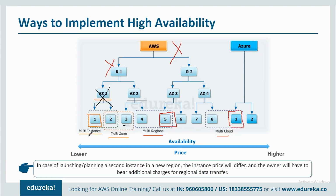But as we move from multi-instance to multi-cloud, the pricing is also going to increase multifold, because now we are maintaining the copies across multiple zones, multiple regions, and multiple clouds. But for large-scale applications, this entire implementation is required, because even a minute of downtime for these large applications means loss of millions of dollars and reputation for the company, which is totally unacceptable. And that's why we make sure that we are using this entire concept for availability.